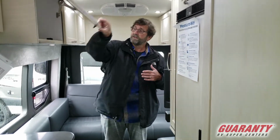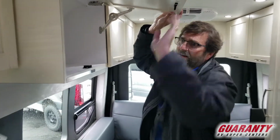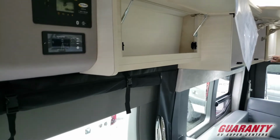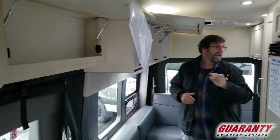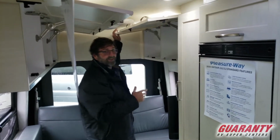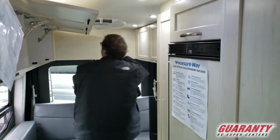All of the cabinets in here are solid lumber, beautiful, nicely finished. They have several different choices for interiors, but look at all the storage this thing has. Now remember, this van is only 19.5 feet long. This is something that, you know, typically you would say, where am I going to put my stuff? But there's a ton of room in here, and that's pretty nice.